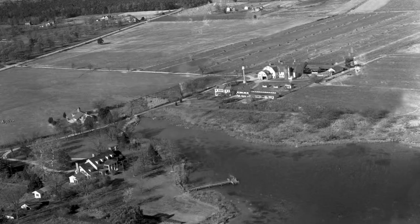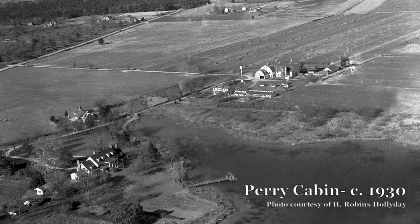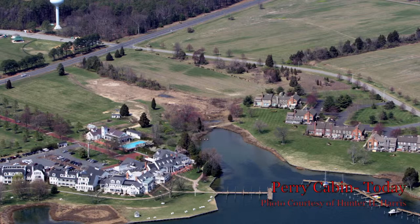Here in St. Michael's, you can see around us, we have a tremendous difference and change from the waterfront community which once existed. Perry Cabin, at one time, was predominantly agricultural. It was a farm, a horse farm. It had grains as well. Today, we have a luxury hotel and multiple private townhomes. So you can see how there's a major shift from industry, commercial gains, to ones of public and private interests.